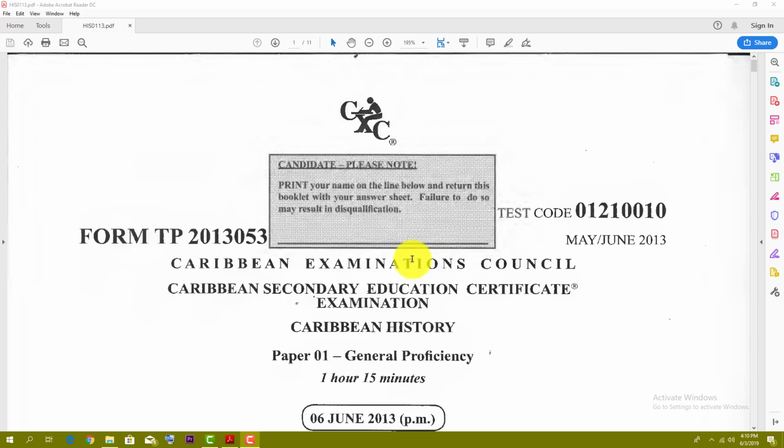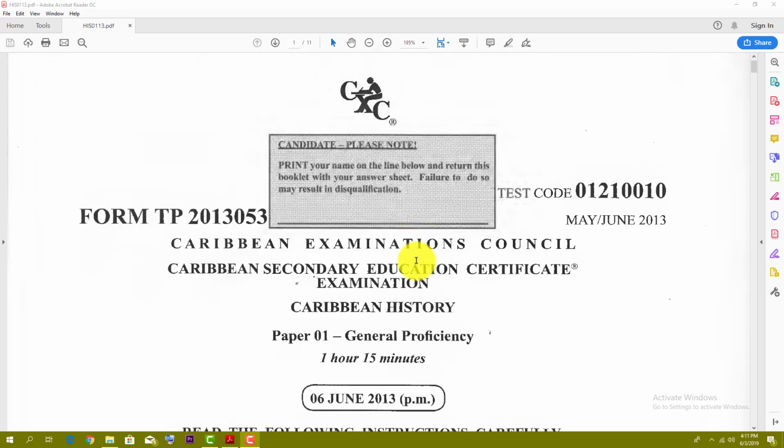So today we're going to be looking at the May-June 2013 Caribbean History Paper 1 for CXC, for CSEC. Alright, let's just jump into it. Number 1.